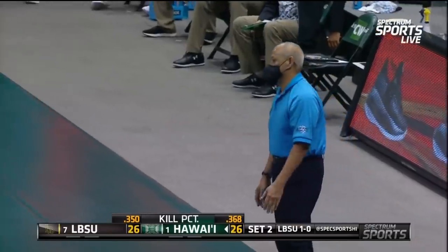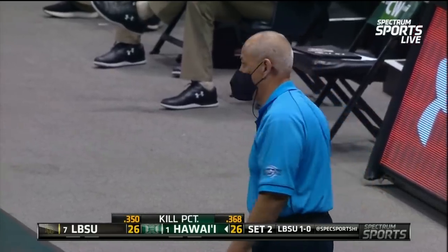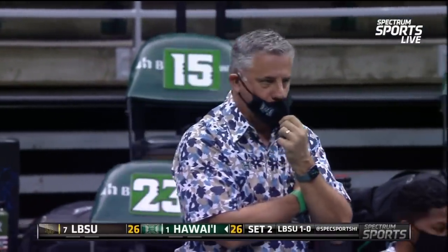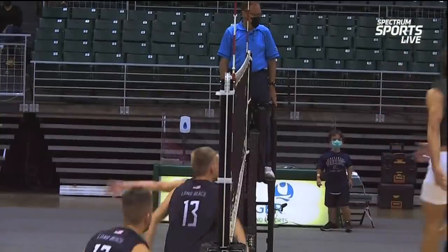But he's come back, and well, they're going to say that one of the blockers for Long Beach State touched the bottom of the net with his leg. So maybe we weren't looking in the precise spot, but the call is upheld, and it is 26-all, and we play on in one of the craziest sets you've ever seen.